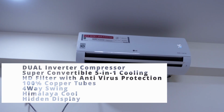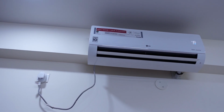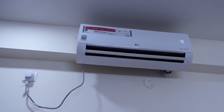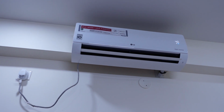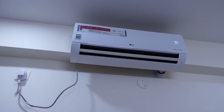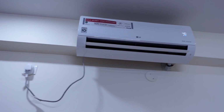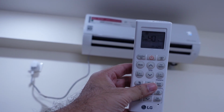Coming to features, the features for this LG model are endless. So it has that 4-way swing. It doesn't have Wi-Fi or any sort of app connectivity, but it has that UV filtration. So it sort of filters the blower with a UV light. It has 4-way swings, and the fan speed has endless options. There are almost 9 steps in the fan speed. It also has the 5-in-1 convertible option. So you can run the compressor all the way from 40% to almost 120%, which saves on power.